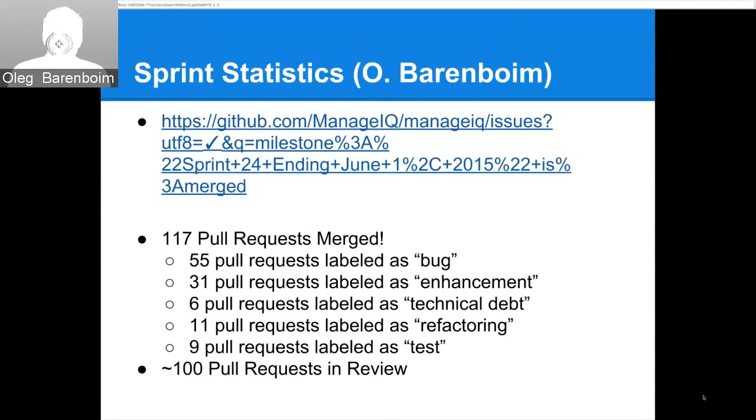This sprint we had 117 pull requests merged. 55 of them were bugs, 31 enhancements, 6 technical debt, and 11 refactoring. I think this number is kind of low, given our last few sprints, but I also think it's the calm before the storm. And I'll talk about the upcoming code changes and what that will mean to all of us.